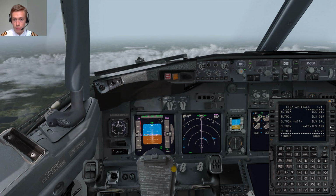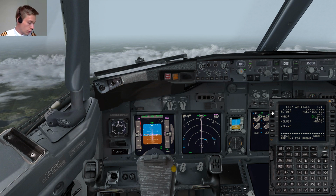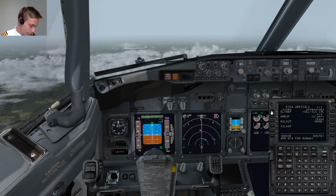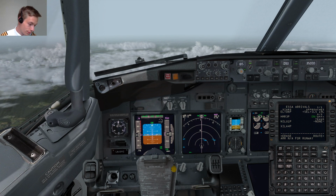Let's take a look at the arrivals. So we'll select ILS 19 left, and then the STAR as we saw on the chart, and I have to find that chart again. Star instruments. Oh goodness.